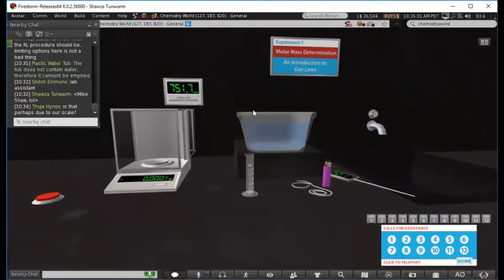Okay, so we're going to take the tub on the platform. Then we take our 50 milliliter graduated cylinder, and fill it with water. Then we raise it to the surface. We then take our tubing and we connect the two. And then place the tubing in the tub.